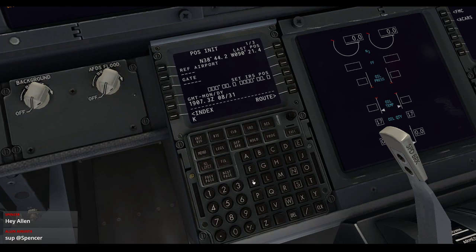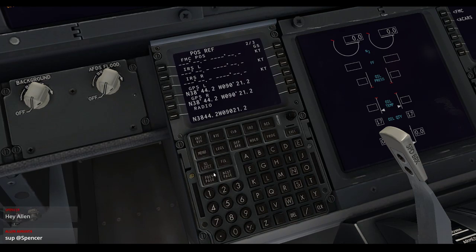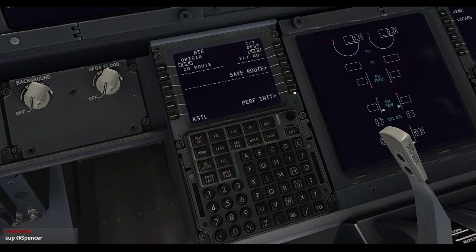Reference airport is St. Louis, STL. We're at gate Echo 12. GPS coordinates. Route St. Louis to LaGuardia, LGA, if I can remember where the G is in the alphabet. Alright. Flight number is Southwest 2502.